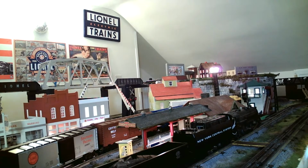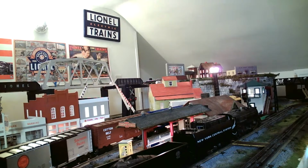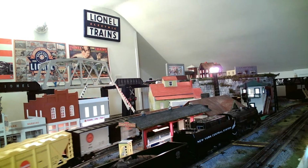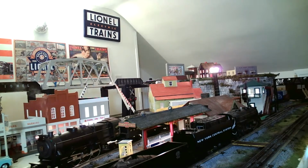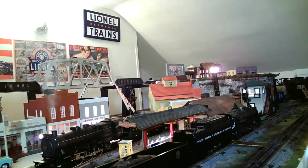Yeah, it's actually my MTH Proto-Sound 1 Decapod, or sorry, not Decapod, K4. Oh God, a baby K4. This one's a baby K4. I'm assuming this is O27. It's not to scale. Neither is this Hudson on my main line here.